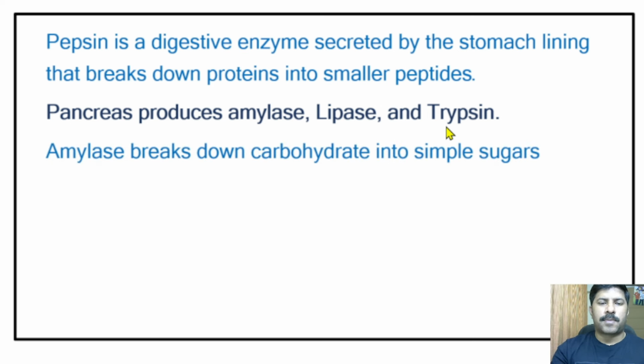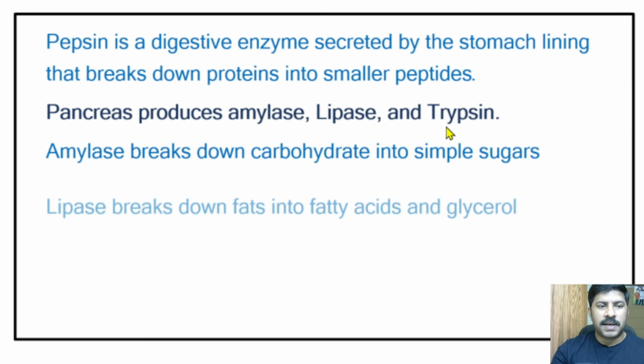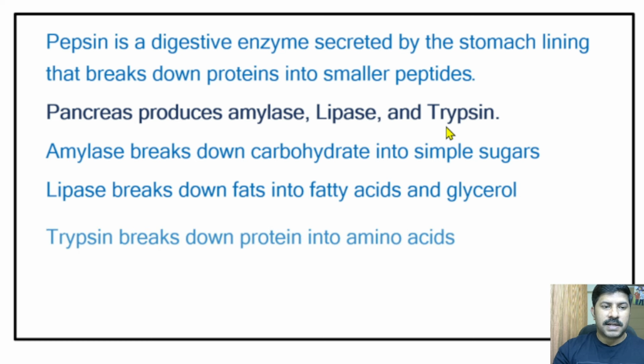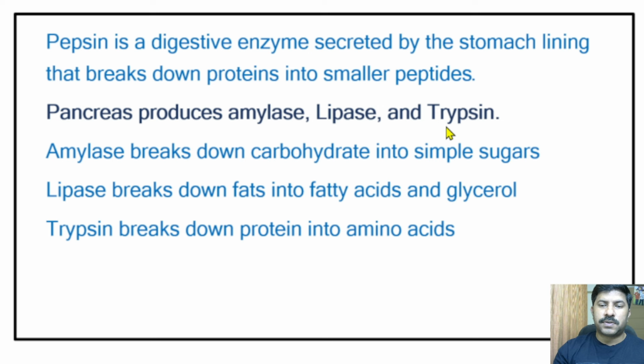Amylase breaks down carbohydrate into simple sugars. At the same time lipase breaks down fat into fatty acids and glycerol. Then trypsin breaks down protein into amino acids. So pepsin also helps, and trypsin also helps in the breakdown of protein into amino acids.